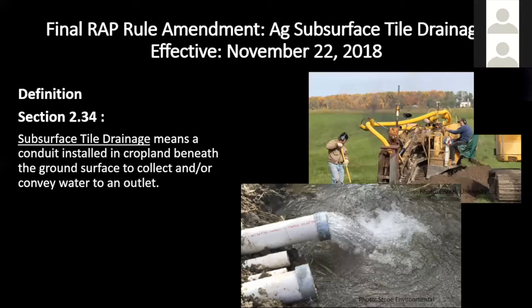Absolutely. So we're going to take a quick dive into the RAPs as they were approved by LCAR. The first thing, whenever you're talking about an item that's going to be regulated or required to have management around it, you want to make sure folks know what you're talking about. So we start with the definition.